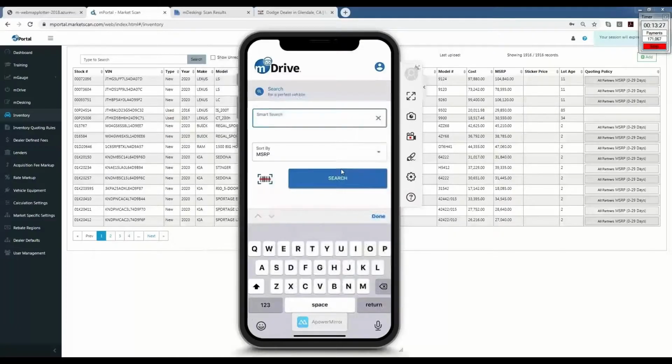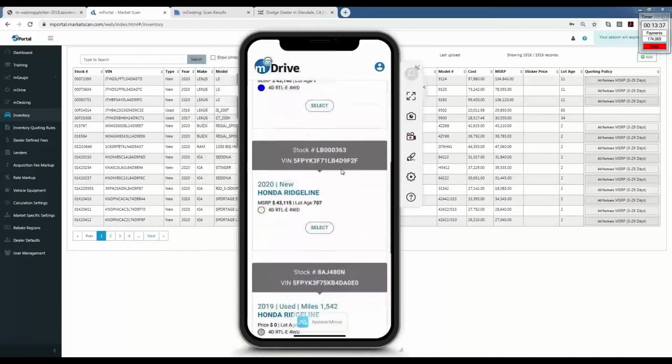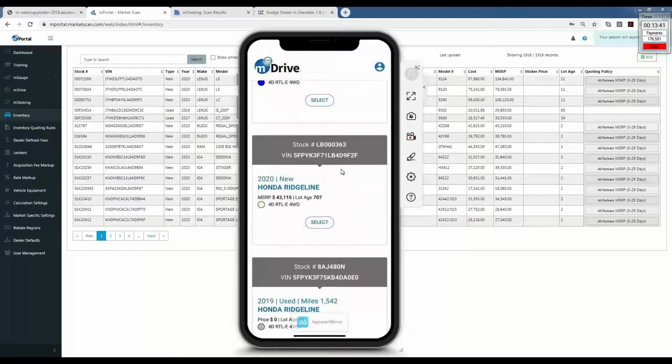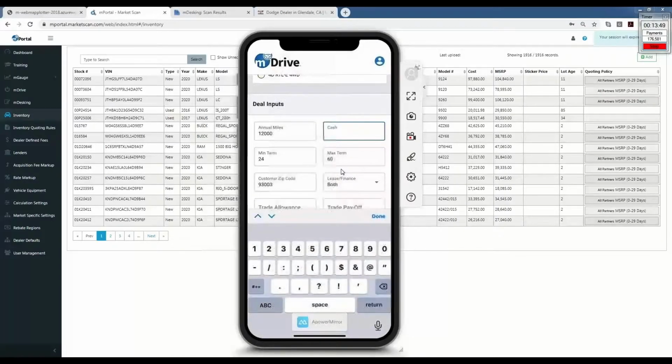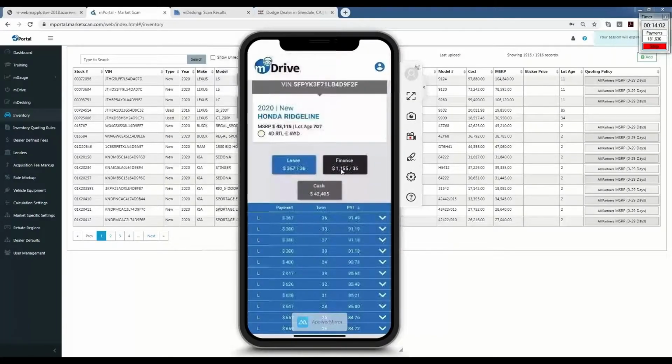I can also do a smart search, and I'll look for that same Honda Ridgeline. Honda Ridge, R-I-D-G. That should give me enough. And I've got some Honda Ridgelines in stock. It looks like that tan one we were looking at is right here. I can select it. And then I can give it my scenario. 12,000 miles a year. I want $2,000 cash. And this will tell me exactly what the payments are for all the different terms.